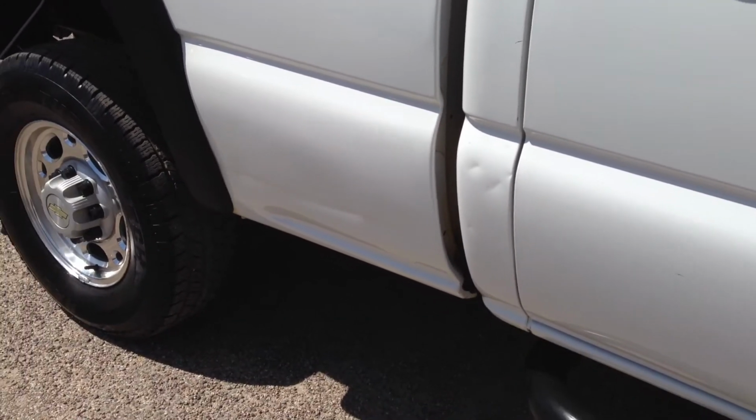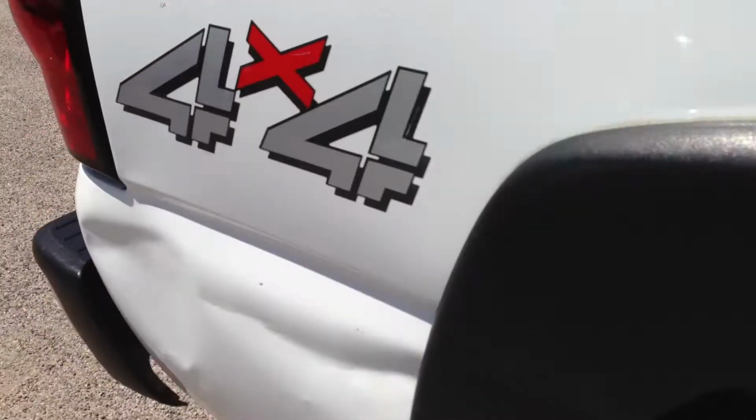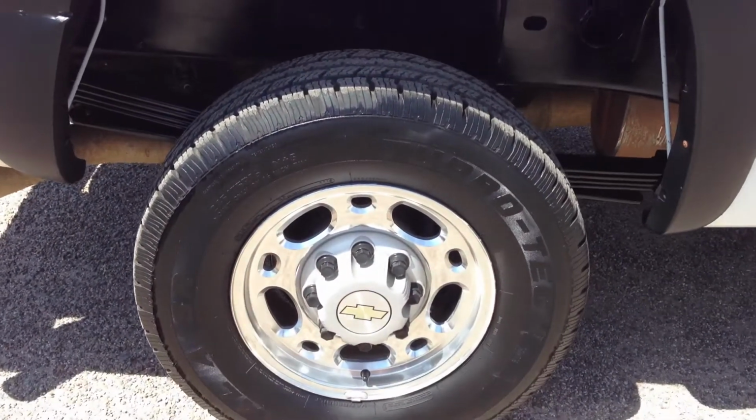A couple dings here. Looks like a little bit of a pushing right there. It's kind of hard to see because it's so low. You don't see it when you're walking by. Again, it's my job to point this stuff out so you don't get any surprises when it's there. This is the biggest one, which is fairly universal. If I walked around all these trucks out here, especially the diesel trucks, that and banged up tailgates are pretty normal. Passenger rear tire looks like it's about 40 or 50%.